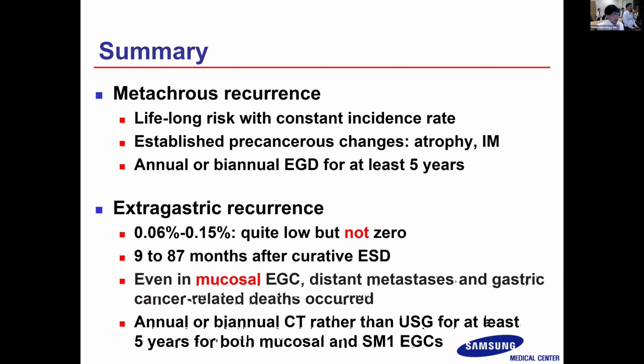Finally, the rate of extragastric recurrence ranges from 0.06% to 0.15%, which was quite low, but again, definitely not zero. Timing of extragastric recurrence ranges widely from 9 to 87 months after curative ESD. We found distant metastasis and gastric cancer-related deaths occurred even in patients with mucosal gastric cancer.